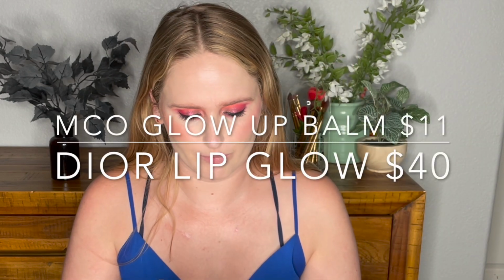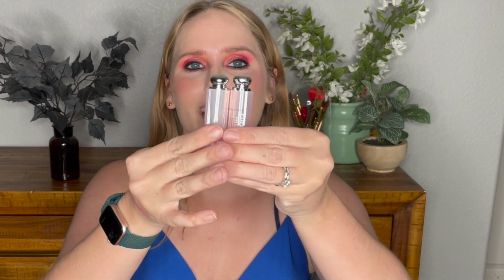This is the Glow Up pH Lip Balm from MCo. What does this look like? Does it look like this by any chance? Possibly. This is the Lip Glow Color Reviver Balm. Totally different from Dior. And they have done a pretty bang up job of completely duping it.